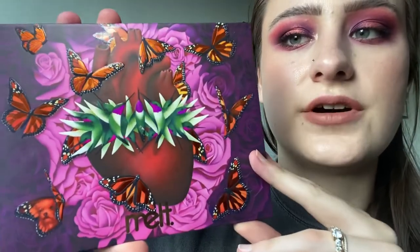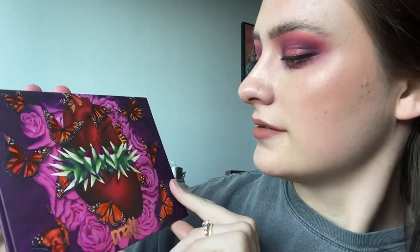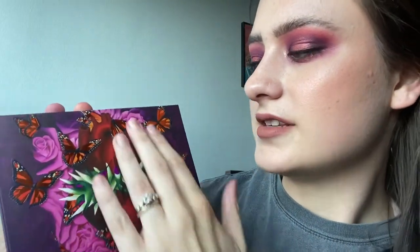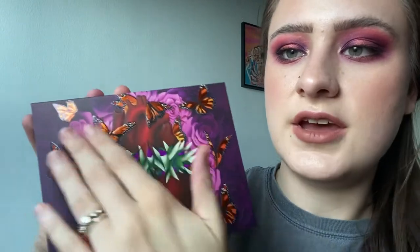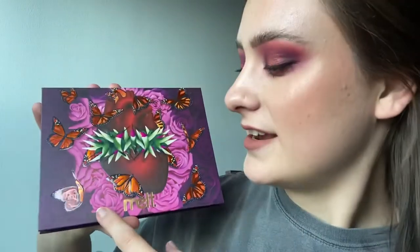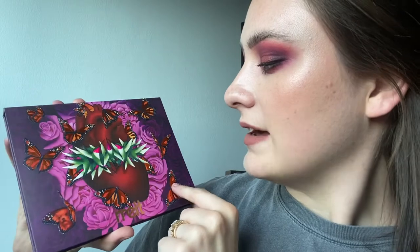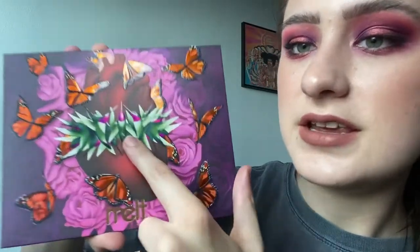First of all, just look at this. The artwork is positively stunning. It's a heart with AMOR y MARIPOSAS. MARIPOSAS are butterflies. There are butterflies, there are hummingbirds right here.